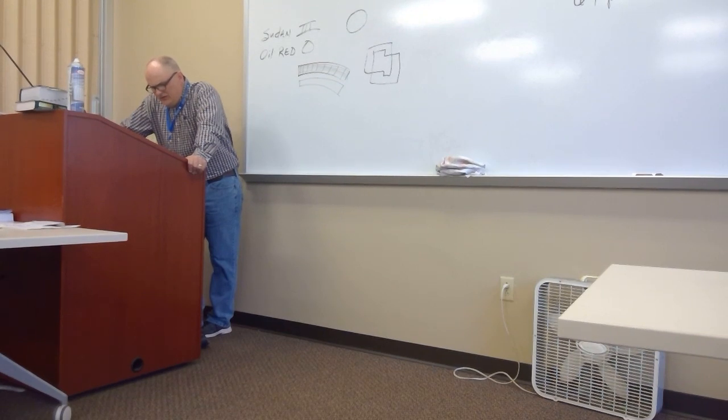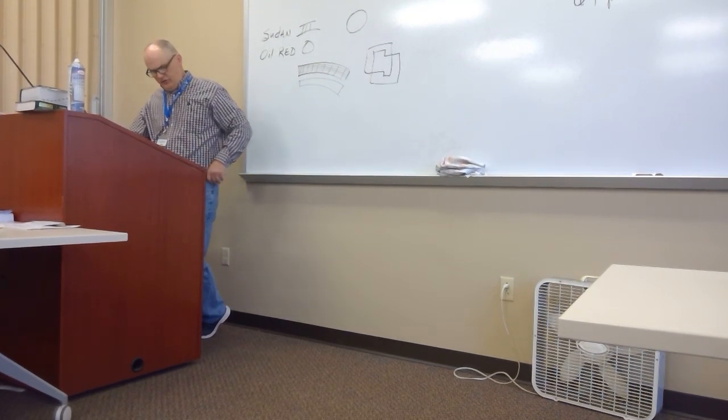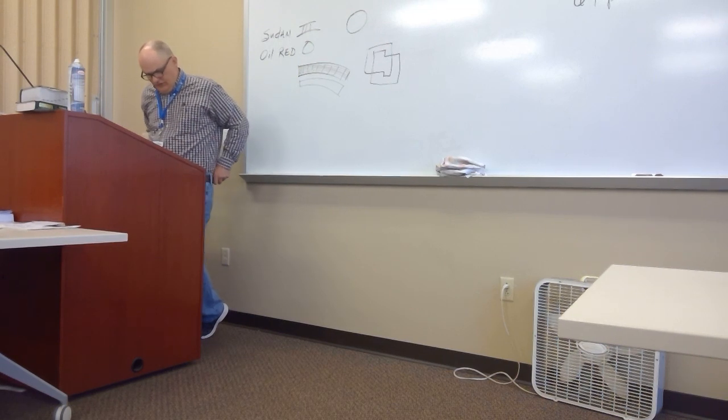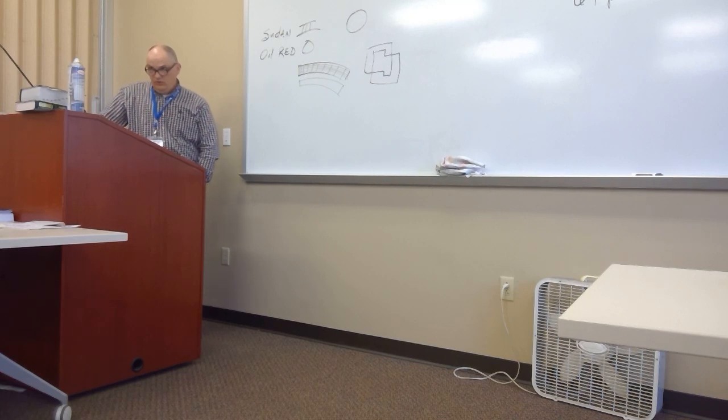That box, I don't think this is on the test, guys, but just for your interest, that box at the bottom of page 262 tells you things that can cause false positives and false negatives for occult blood.